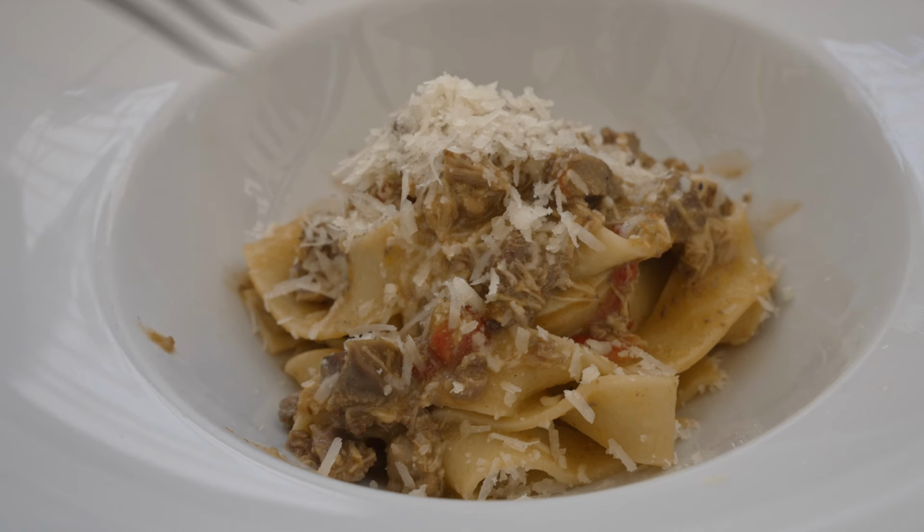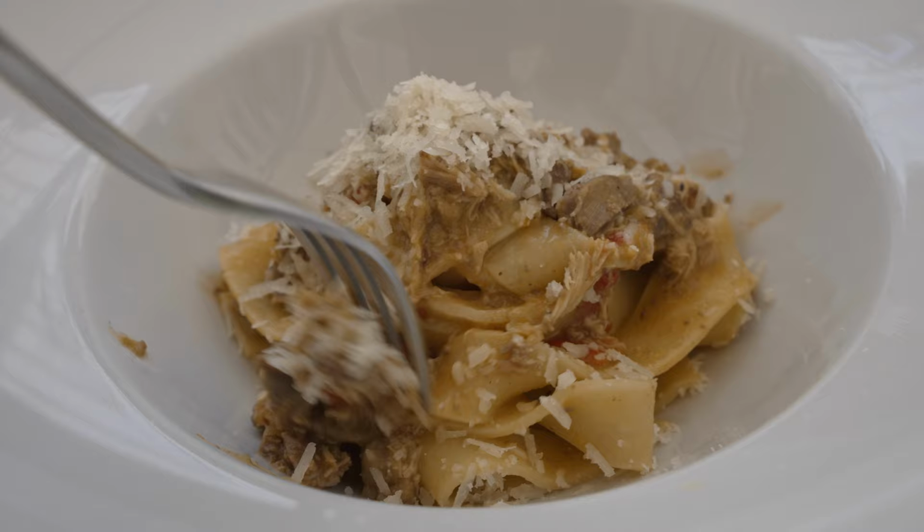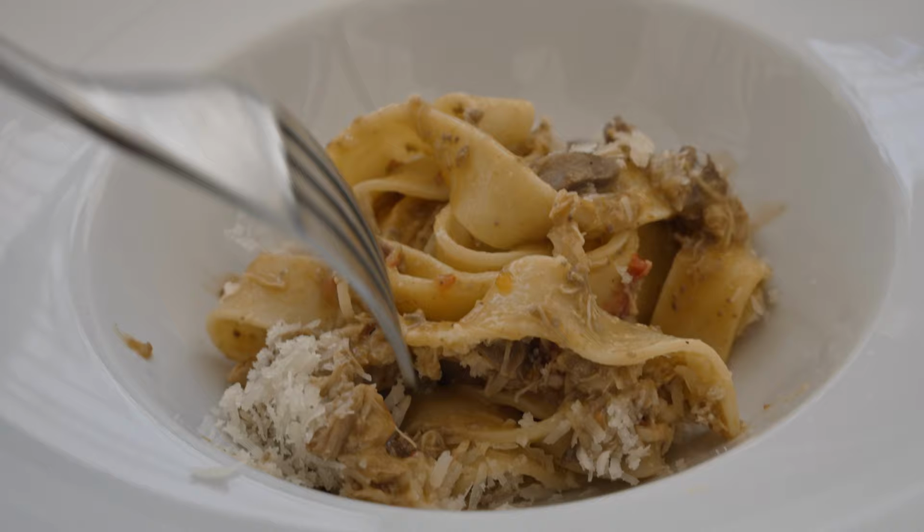For the second pasta, pappardelle, you can definitely tell how refined the flavor of the pappardelle is, because the flavor from the cotija meat sauce is just very delicate and refined. It's very umami. It's light. You can taste the chicken flavor. Yeah, you can taste everything in it, but it's light.